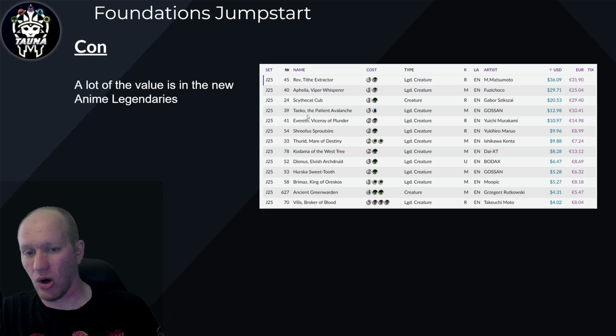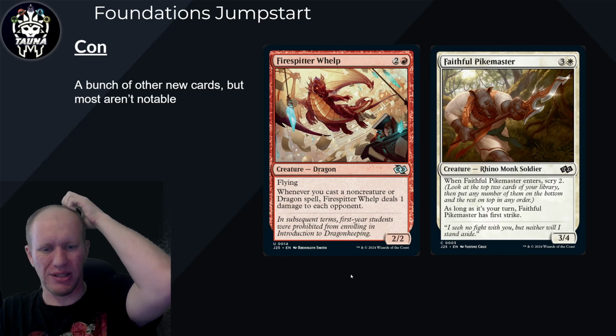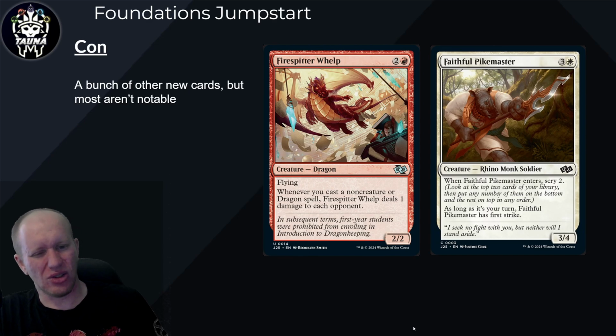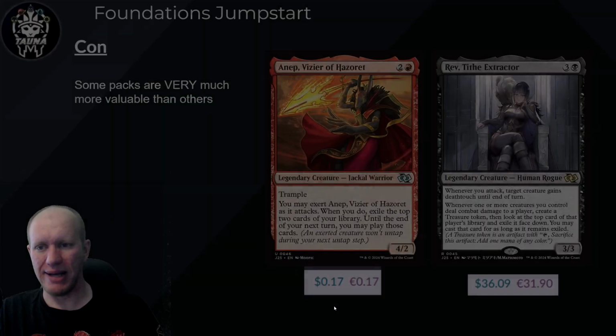There's a couple non-anime legendaries like Scythe Cat's up there. Kadama of the West Tree is a reprint there. And then Ancient Green Warden is a reprint as well that have value, but most of it is within those new anime legendaries. There's a bunch of other new cards as well, besides the anime legendaries that I'm talking about here, but most of them aren't really notable. They're good and passable, but they're not amazing. It's mostly just those legendaries that you're looking for that are really amazing.